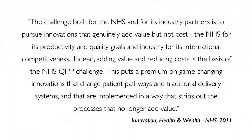The NHS is the UK's major health provider, and it's actually the 5th largest employer in the world, employing more than 9 million people. The cost of running the NHS is huge, and people are getting older and there's a rise in chronic disease, so it's only going to get more expensive. So how can we build innovation within the NHS that is going to add value but not cost?